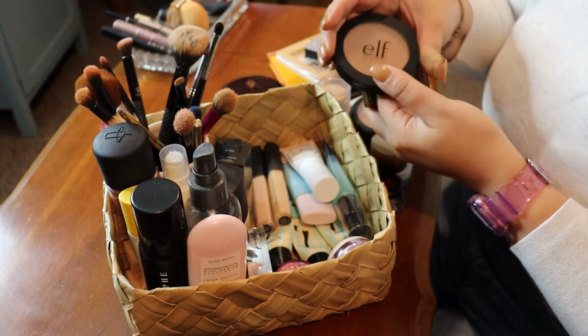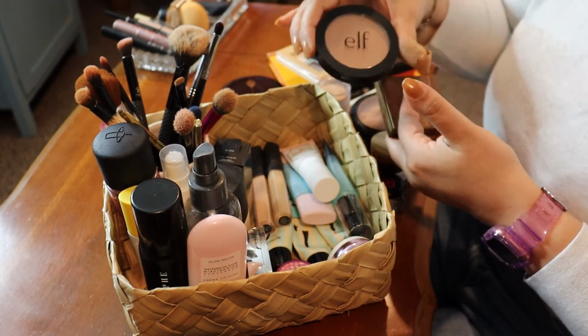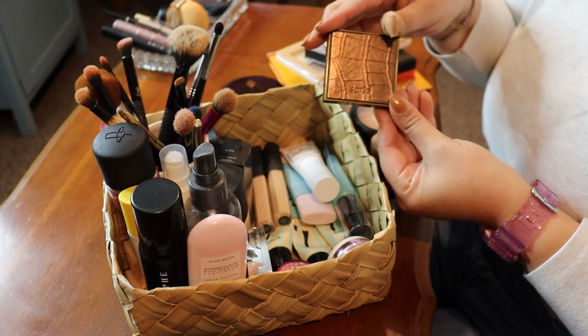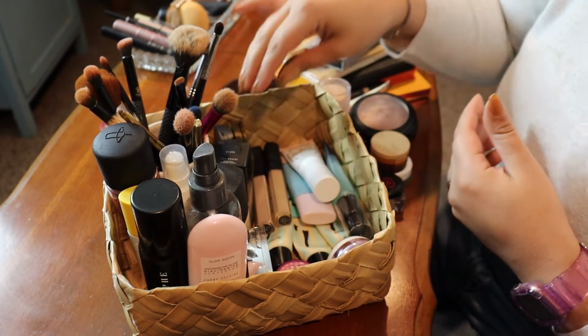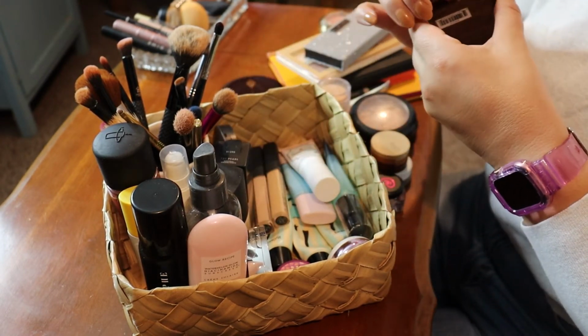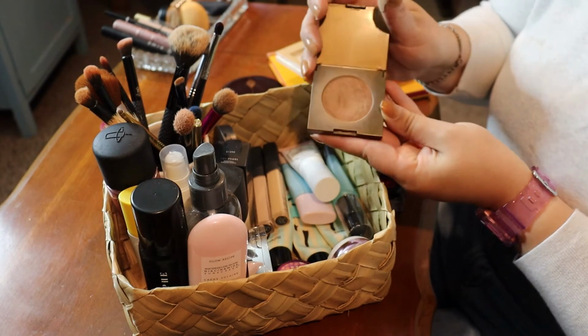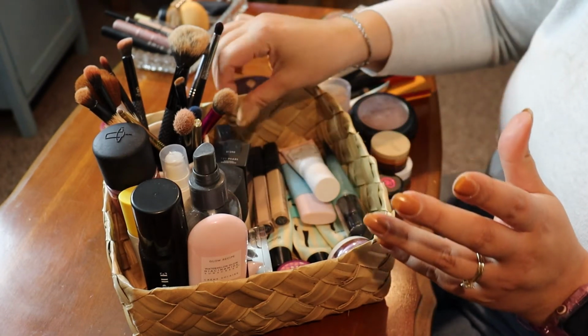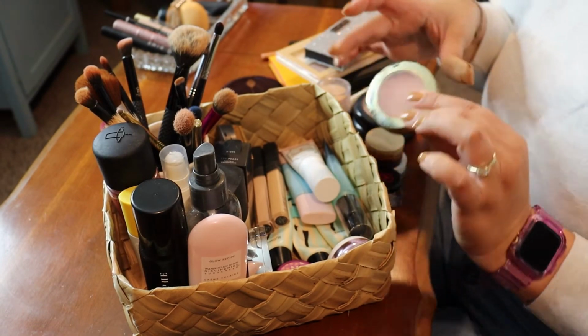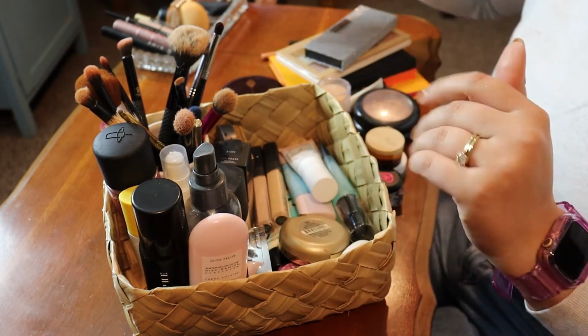Bronzer, we have 2. The e.l.f. Primer Infused Bronzer in Forever Sunkissed, and then also the Tarte Park Avenue Princess Bronzer. That's just a little sample guy that I wanna use up. It's like the sample that never ends. I feel like I have used this thing hundreds and hundreds of times and it just keeps going. It's a deep pan.